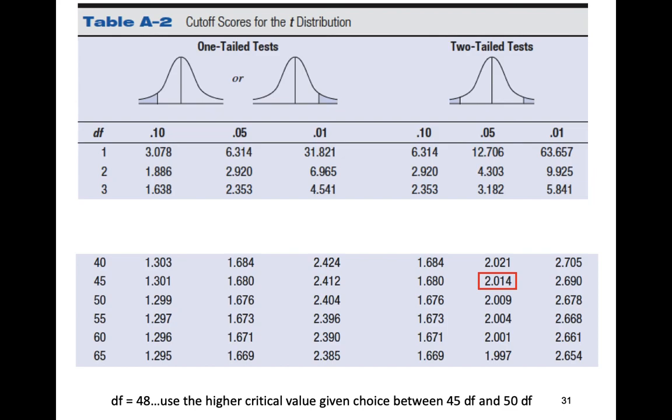Now, in looking up the critical value in the t-table, what you will have noticed is that the table starts to skip degrees of freedom. So once it gets to like 30, it goes in increments of 5. And so with degrees of freedom 48, we're somewhere in between 45 and 50 in this table. And so we could say, okay, well, I could choose 2.014 or I could choose 2.009. The default is to use the higher of the values. That just makes it a more difficult or stringent cut score to surpass. So when in doubt, you make things more difficult on yourself.